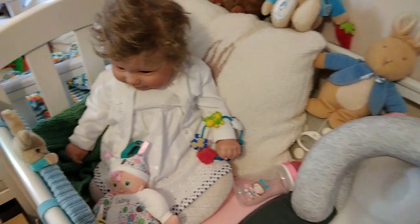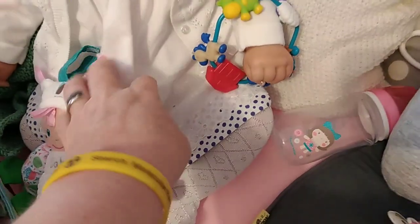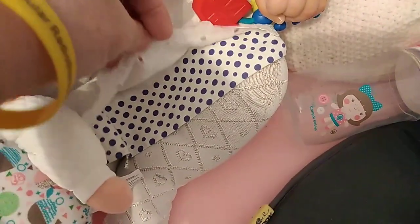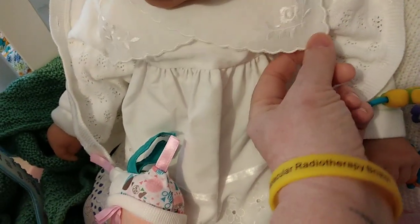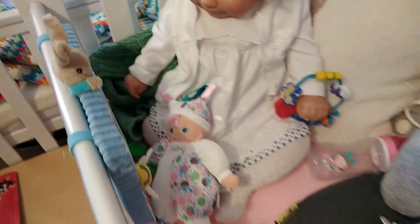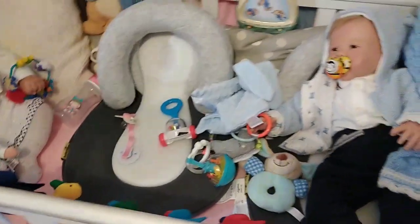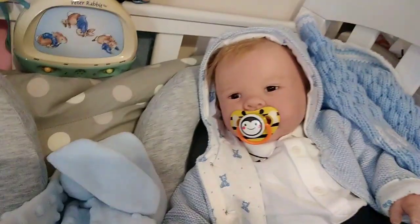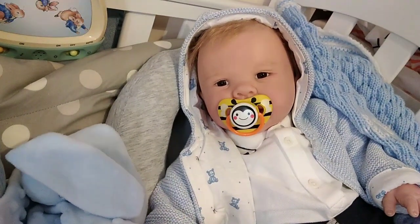And Felicity's got one of those vintage dresses on from that vintage haul that I did, the one with the navy blue spots and the gorgeous collar. It's been nice when they don't have to wear cardigans. You can really show off all the collars. Doesn't that look delicious on her? She's playing now with the Peter Rabbit mirror. So there we go. All right, Harry. You look nice and cozy there today, mate.